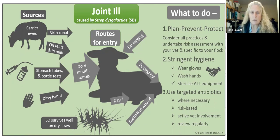I'm just trying to go through the questions that we've got here. Do you recommend routine use of antibiotics for ewes when you've had to intervene in lambing? Do either of you two want to answer that? Did you hear the question?